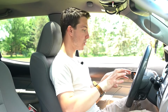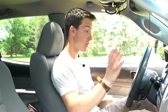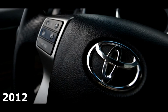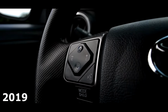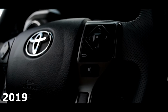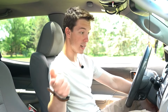Moving down here, your steering wheel, the steering columns for the turn signals and the windshield wipers are the same. Those are also carryover parts, as is the steering wheel, but the 2019 gets a little bit more modernized steering wheel with all the Toyota Safety Sense buttons implemented into it, as well as the addition of newer Bluetooth call and hang up buttons on there. And then the cruise control stock is also a carryover from this 2012 onto the 2019.